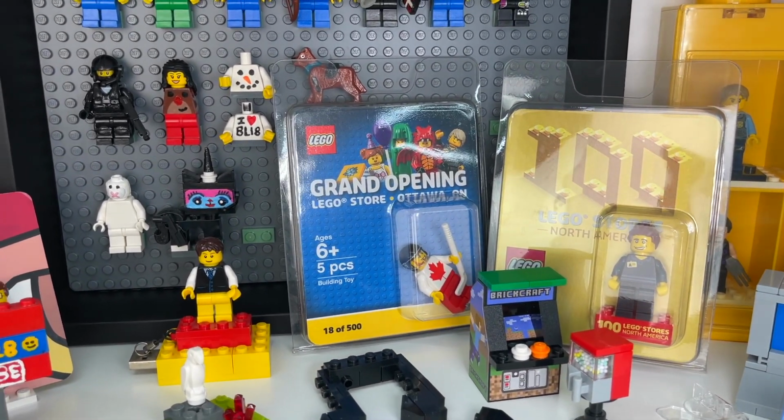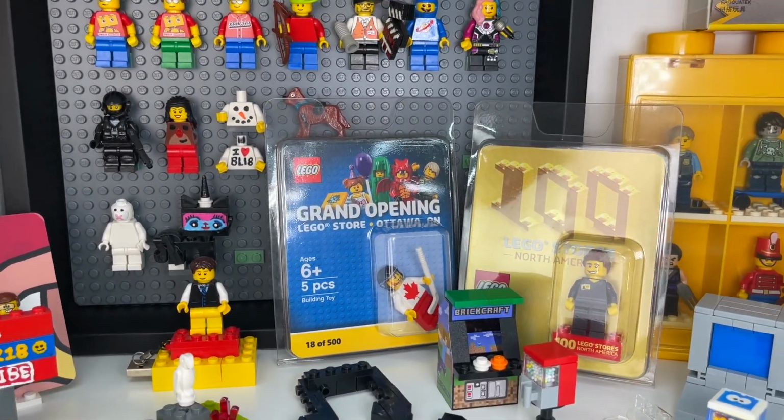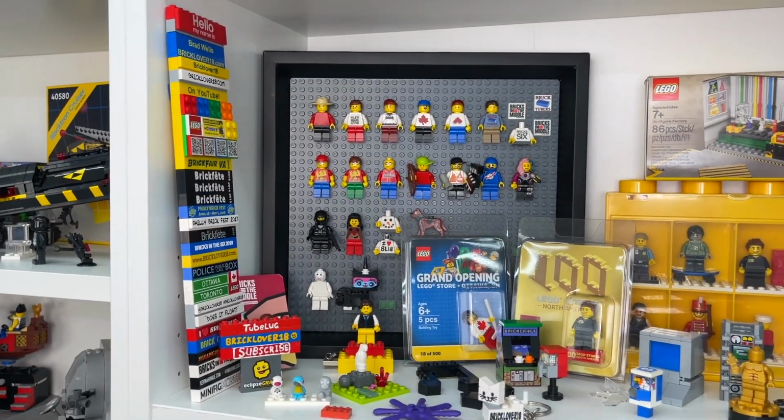So I got 18 of the 500, which I just thought was the most amazing thing, because obviously BrickLover 18, minifigure number 18, it was a sign. So really excited about that one. I love it. Behind that, I've actually got this minifigure frame of a bunch of custom Lego minifigures.